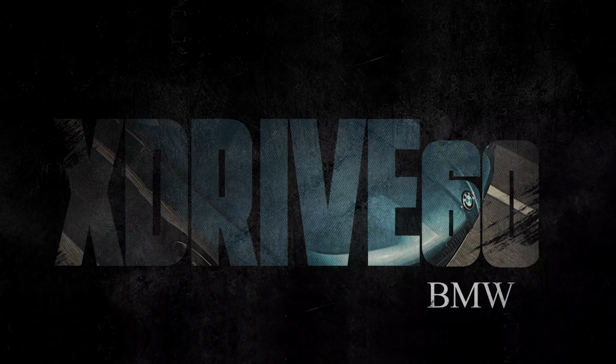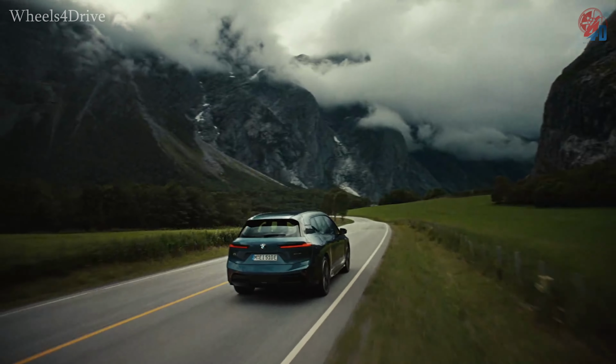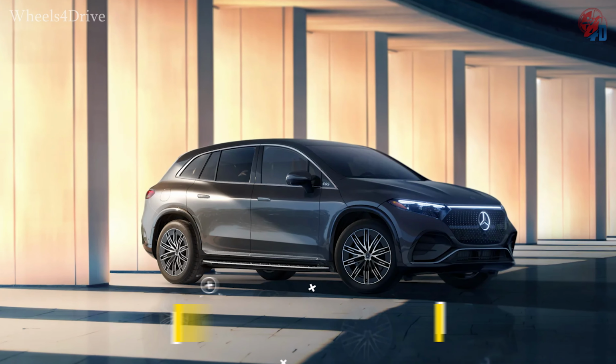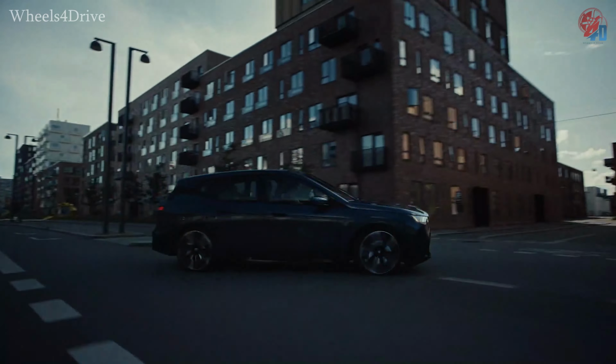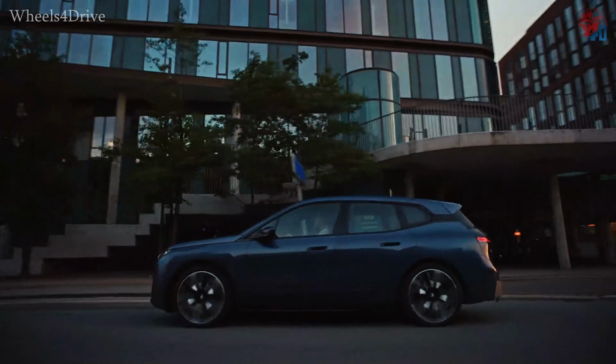Luxury meets electric power. Does the 2025 BMW iX xDrive60 set a new benchmark for high-end EVs? Or does it fall short against rivals like the Mercedes EQS SUV and Audi Q8 e-tron? Buckle up because we're diving deep into every detail, the good, the bad, and the downright surprising.